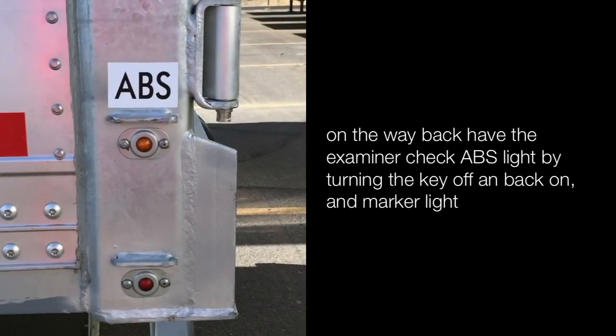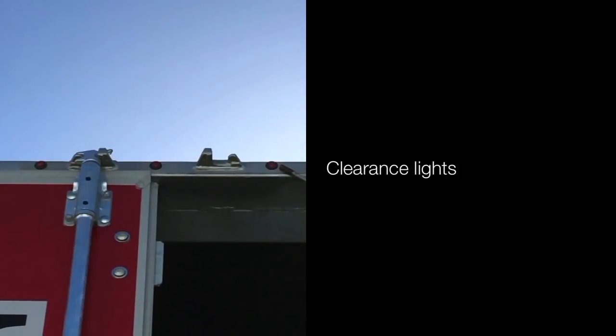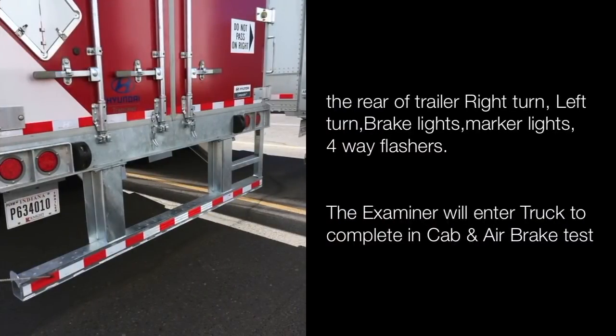On the way back, have the examiner check your ABS light by turning the key off and back on, and the marker light. Your clearance lights on the rear of the trailer. The rear of the trailer: right turn, left turn, brake lights, marker lights, 4-way flasher. Then have the examiner enter the truck and complete your in-cab air brake test.